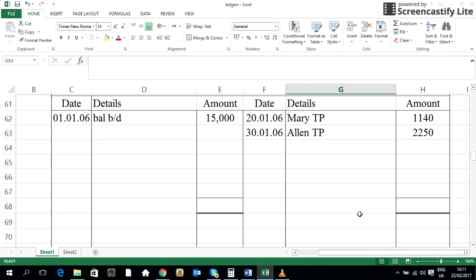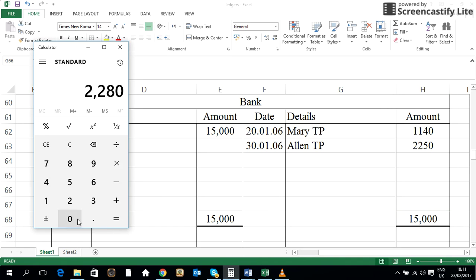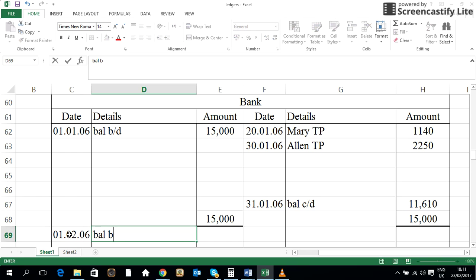Now balancing of the bank account. Okay, which side is greater? You can clearly see the debit side is greater. Let's bring the greater number side down, and over here 15,000. Now you need to find the difference between 15,000, take away 1,140, take away 2,250, which gives 11,610. So this should be written as 31/1/06 as BAL carried down, and over here as 1/2/06 as BAL brought down, worth of 11,610.